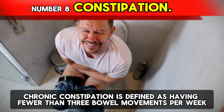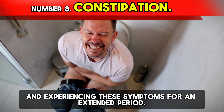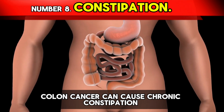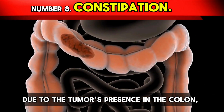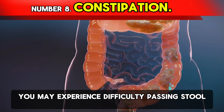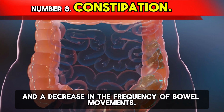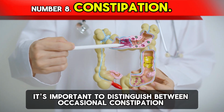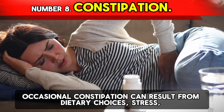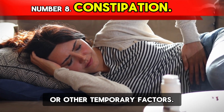Chronic constipation is defined as having fewer than 3 bowel movements per week and experiencing these symptoms for an extended period. Colon cancer can cause chronic constipation due to the tumor's presence in the colon, which can obstruct the normal flow of stool. As a result, you may experience difficulty passing stool and a decrease in the frequency of bowel movements. It's important to distinguish between occasional constipation and chronic constipation. Occasional constipation can result from dietary choices, stress, or other temporary factors.